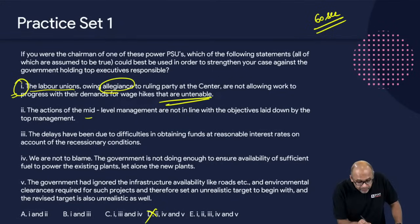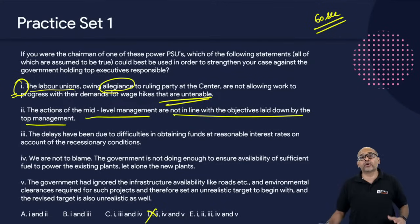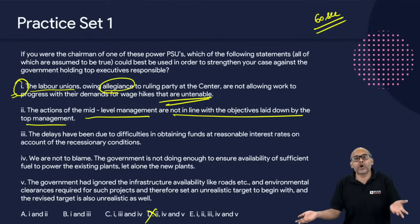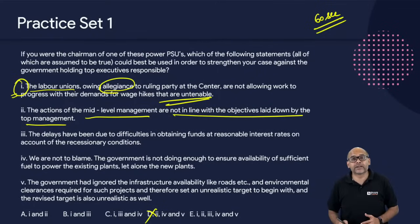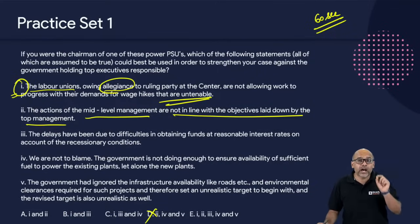The actions of mid-level management are not in line with the objectives laid down by the top management. So is this in my control or not? If my mid-level management is not performing, it is my control. I can't blame it on the government. It's like saying that, hey, my company people are not working. Whose job is it? It is your job to make them work. So your mid-level management should be under your control. So you can't give second as an excuse.